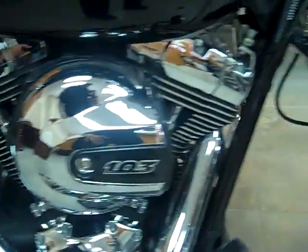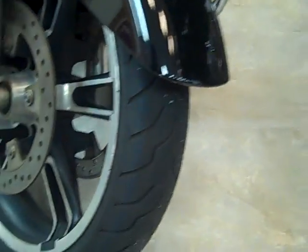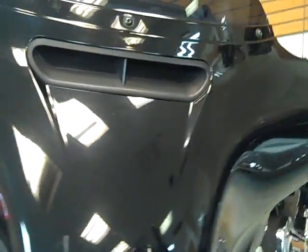Again, these do go through an inspection process. They're very well looked over, and everything's checked out before they're put up for sale, so there's a lot of confidence to be had. In fact, we put a 1,000,000-mile warranty on the powertrain on these, just so you know that, so it is something that we have a lot of confidence in. But as you can see, the bike is in good condition.